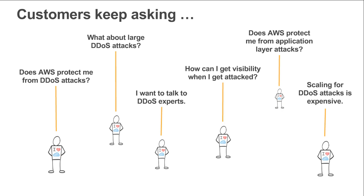DDoS is top of mind for many of our customers. While Route 53 is built to withstand various attacks, we hear that customers want better visibility and better control over the health of their application in the face of DDoS. So at this point, allow me to hand it over to Jeff Lyon, who will talk to you about AWS Shield.